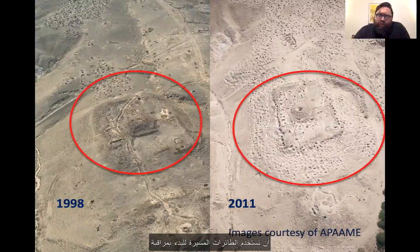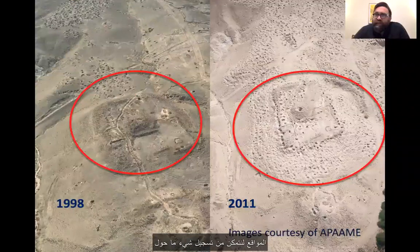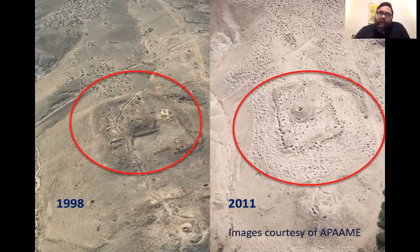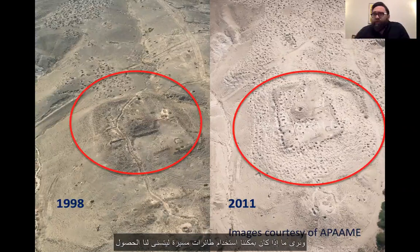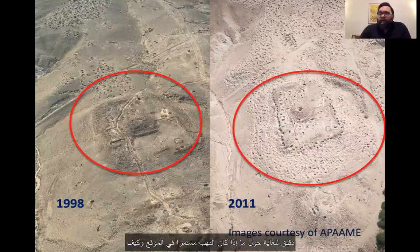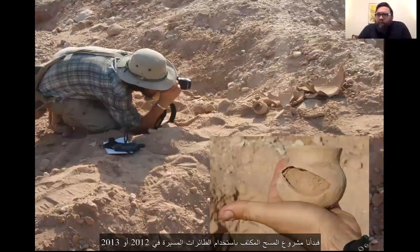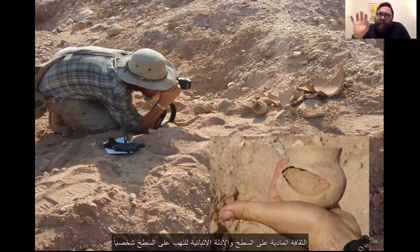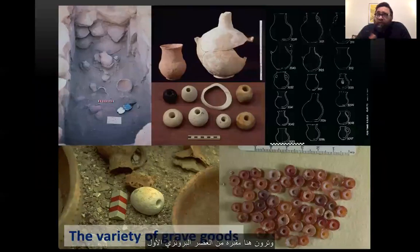So Morag and I wanted to use drones to start monitoring these sites, to be able to record something about the scale and pace of looting happening when we started the project and into the present, and see if we could use drones to get time sequence data that would tell us something very accurate about how and whether looting is continuing at the site. So we started this intensive drone survey project in 2012, 2013, and combined doing drone survey on the site with intensive foot survey, looking at the material culture on the surface and evidence of looting on the surface in person.